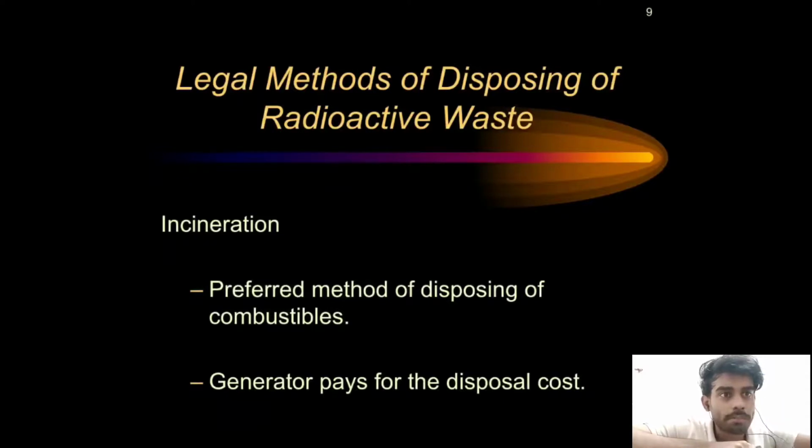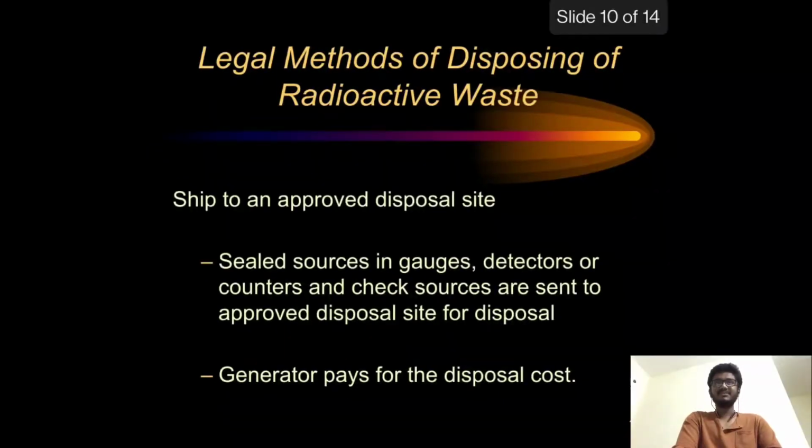Thank you. Hi, I am Vinil Verma. I am going to continue with legal methods of disposing radioactive waste. Ship to an approved disposal site. Sealed sources in gauges, detectors or counters, and check sources are sent to an approved disposal site for disposal. Generator pays for the disposal cost.